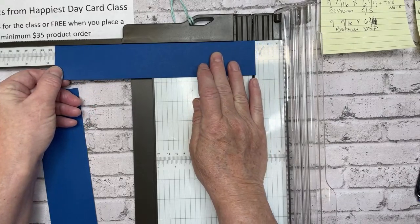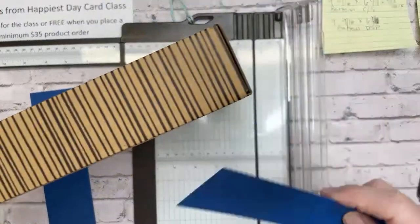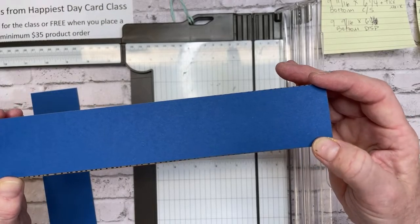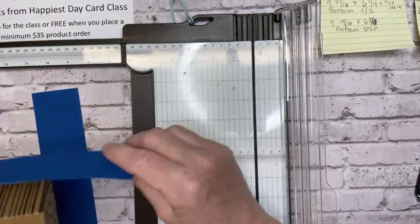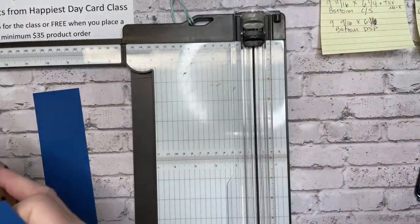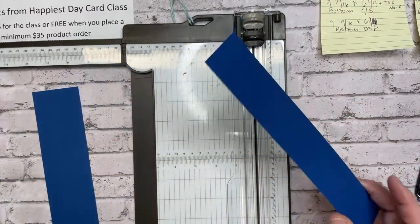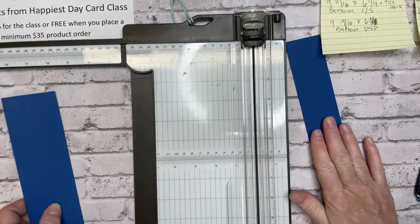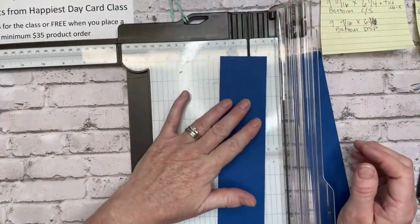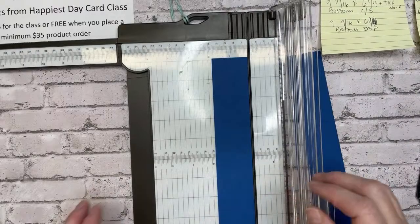2, 4, 6, 8, 10, 11. Oh, it's off by like an eighth of an inch. So let's see if it will fit. Yes, actually, it's perfect. Maybe just a little bit too long. So see, be careful with your rulers. So I'm just going to trim a tiny bit off. Just double check here. Yep, that's actually perfect. All right, so I'm going to create one that is identical. Now this one's going to work too. I'm trying to minimize the cardstock that I actually use.